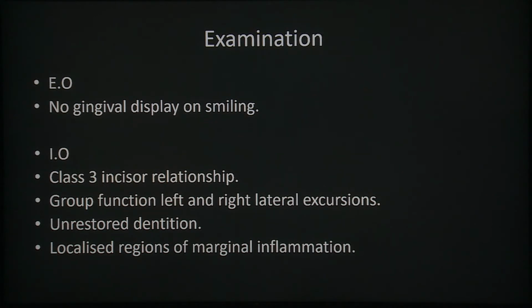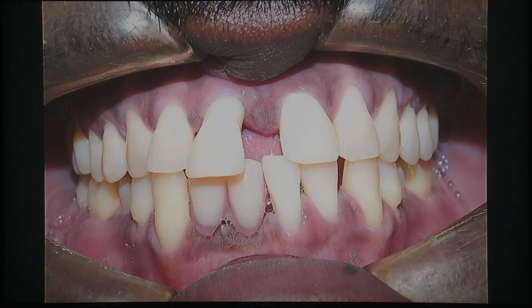Intraorally, there was a class 3 incisor relationship with group function in the left and right lateral excursions, a completely unrestored dentition with localized regions of marginal inflammation. Let's have a look at some photographs. Here's the anterior view. She wants implants for those 2 missing lower right incisors. And what to do with that drifted, over-erupted upper right central incisor?